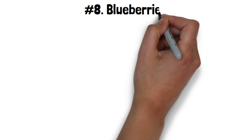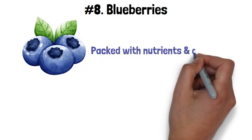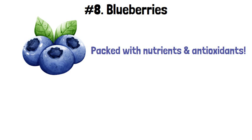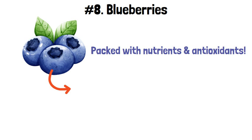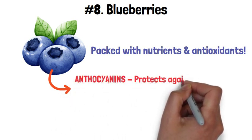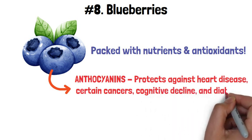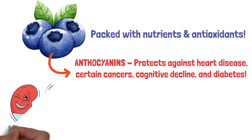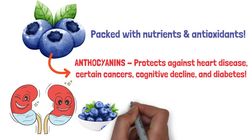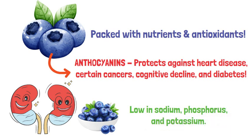Number 8. Blueberries. Blueberries are packed with nutrients and are one of the best sources of antioxidants you can eat. In particular, these sweet berries contain antioxidants called anthocyanins, which may protect against heart disease, certain cancers, cognitive decline, and diabetes. They also make a fantastic addition to a kidney-friendly diet as they are low in sodium, phosphorus, and potassium.